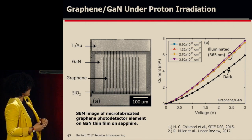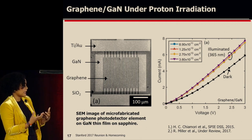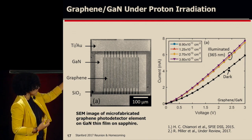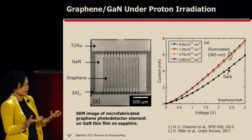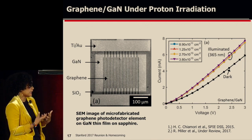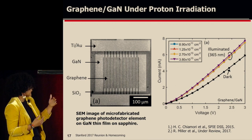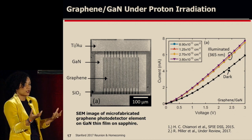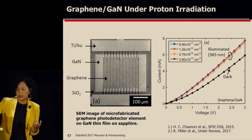So we have tested this device under ultraviolet conditions, and also we've irradiated it with protons at various fluences. So the black curve is the IV response under dark conditions, and then the colored curves are the IV response, or current-voltage response, under ultraviolet stimulation. And we observe the evolution of the IV characteristics upon irradiation of protons. And we can see that those IV curves start to collapse. So the radiation is actually not degrading our device, and this is an unshielded electronic device that's surviving high proton irradiation.